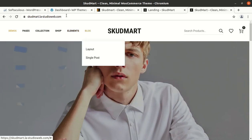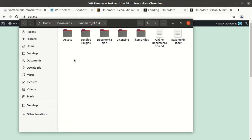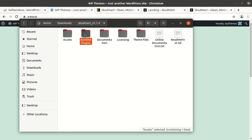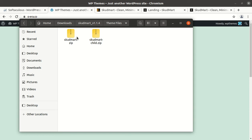So all is ready for you. What we need, we need to install Skudmart, and I have a fresh installation of WordPress in which the 2021 WordPress theme has been installed by default, and I got the theme pack as well. In the theme pack I have some assets, and the demo data is here in the assets. Bundle plugins have been given in the theme pack. So La Studio, header builders, revolution slider, and Skudmart demo data are here. Documentation and licensing are also here, online documentation and readme. Fine. So the theme files are here, the Skudmart main theme file and the child theme file.